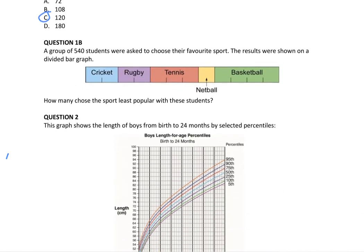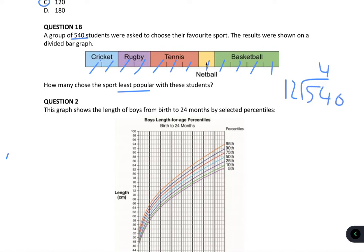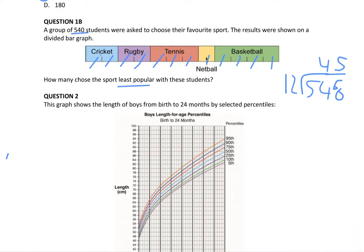Next one, exactly the same thing, except this time we've got 540 and it's asking us the least popular. So 540 divided by 1, 2, 3, 4, 5, 6, 7, 8, 9, 10, 11, 12. And you just put that in your calculator, and that will end up getting you your answer. 12 fours are 48 with six remainder. That should be a 60. 12 fives make 60. So 45 is our answer for that one.